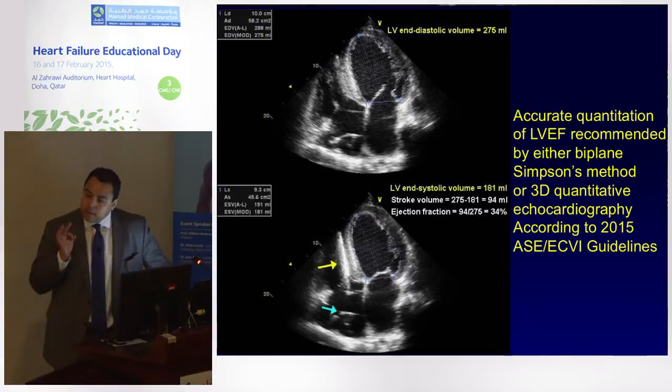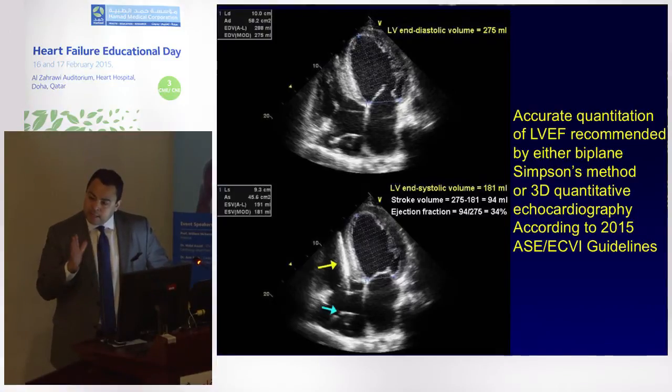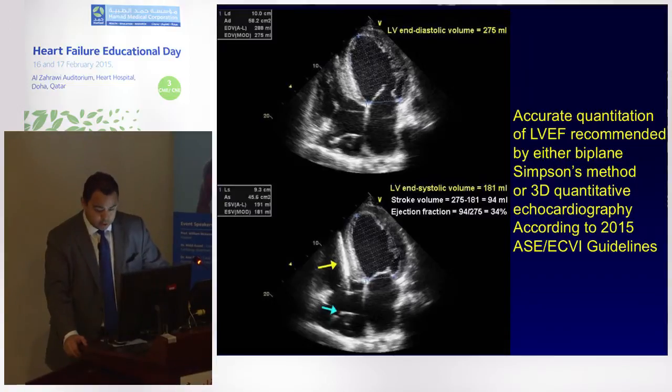So the ASE and EACVI, the European Association of Cardiovascular Imaging, formerly called the European Society of Echocardiography, recommends that we quantitate ejection fraction either by Simpson's biplane view, which is shown in this slide, or by three-dimensional echocardiography, which does not make assumptions in LV geometry and is not prone to foreshortening of the ventricle, which is a problem in both scanning and interpretation of echo.